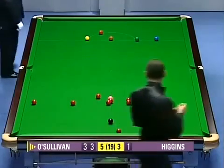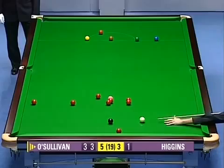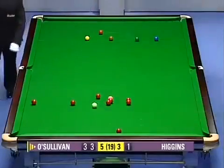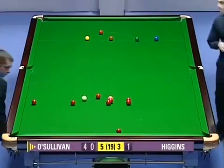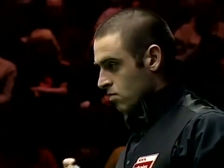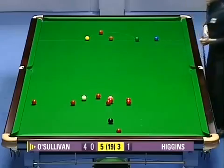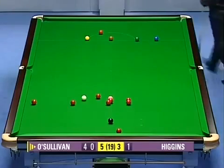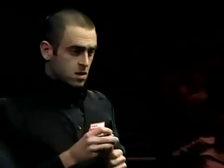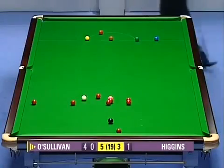As soon as O'Sullivan gets the bunch open and has the black on its spot, you're thinking possible frame-winning break. Yes, it's exactly the same with John Higgins and Stephen Hendry. The top players want to get the reds open as soon as possible. But this gentleman, well, he's just a potting machine, isn't he?